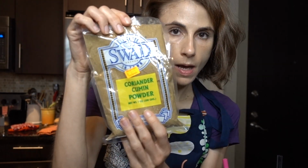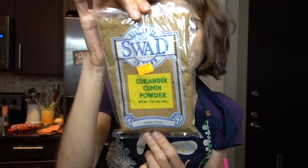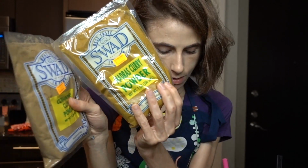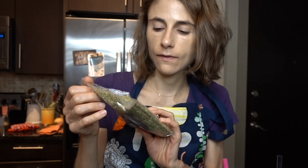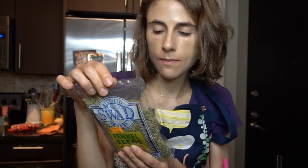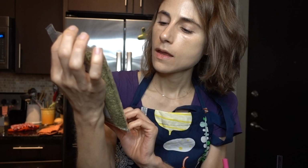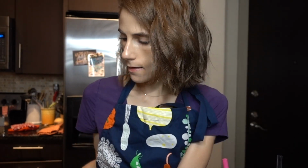And then I also got some coriander cumin powder. Happy to have that for my crock pot slow cooker cookdowns, these two together. And then I absolutely love, love, love fennel. I love how in Indian restaurants they have the little fennel seeds when you come in to cleanse your palate. So I got some of those as well. These were all really affordable, so I stocked up there.